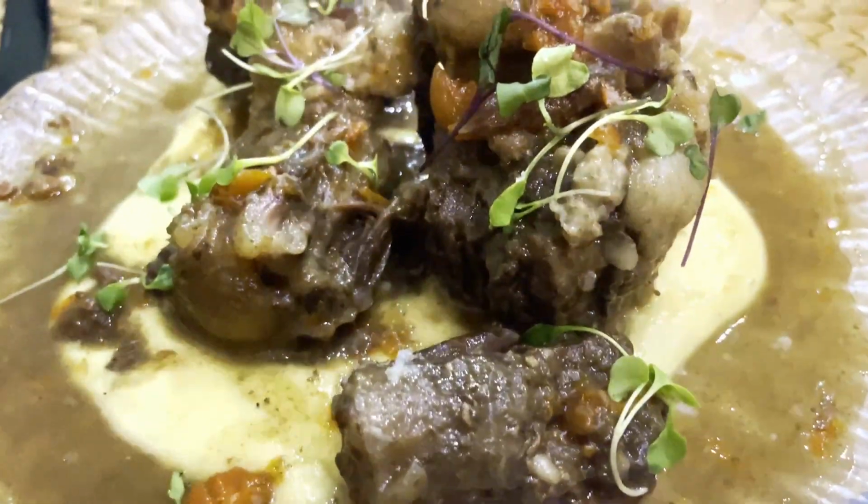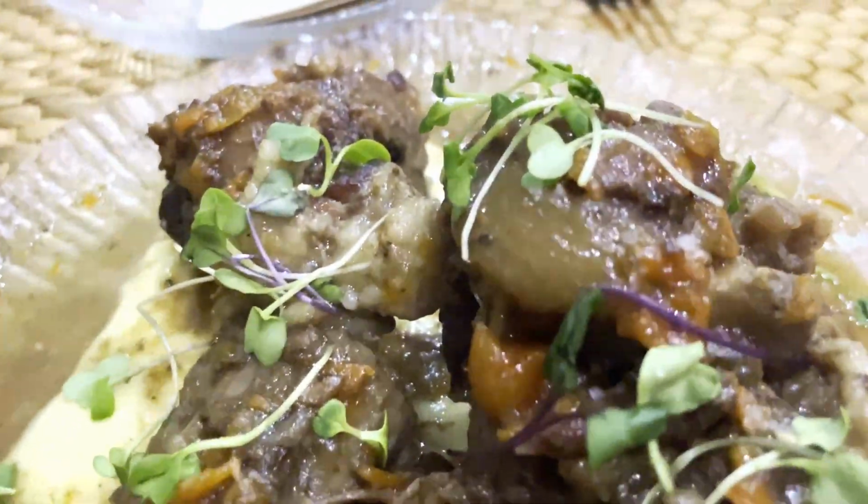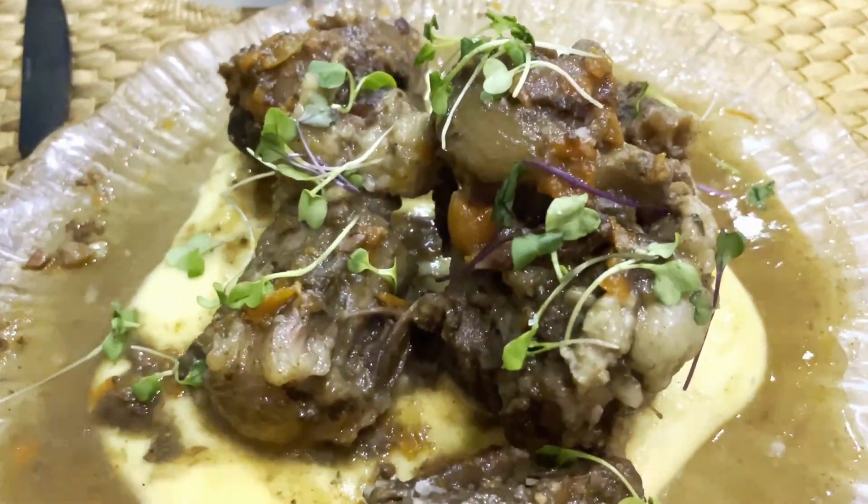So this is rabo de toro. It is the bull's tail. I know you've seen us eat this before here in Spain, but we loved it so much. And because this place is known for putting a twist on the classics, we had to order it here too. Let's give it a shot.